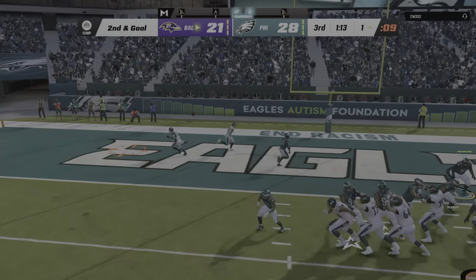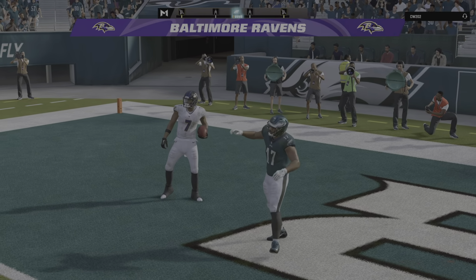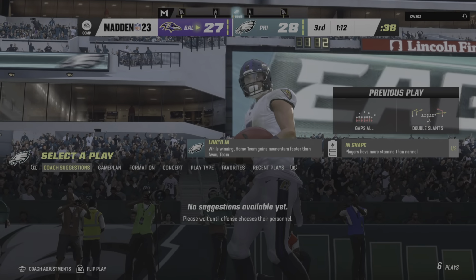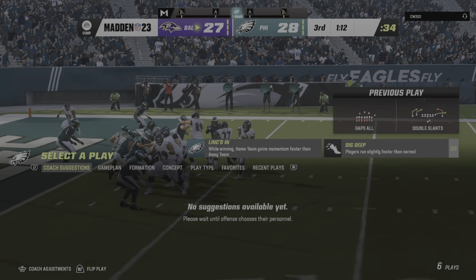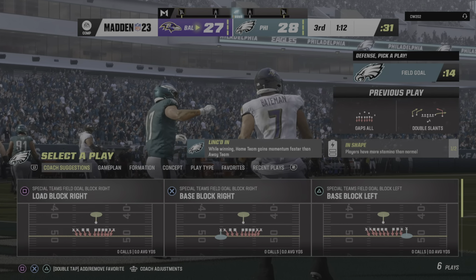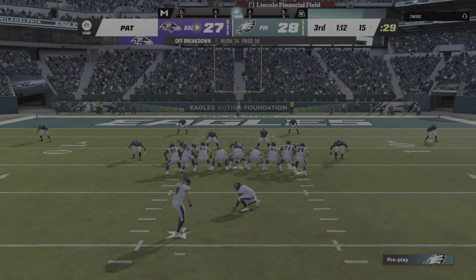Second down and goal. Jackson, that is caught. It's Bateman for a Raven touchdown. Rashad Bateman, 2 catches, 2 touchdowns here so far. And the Ravens are an extra point away from drawing level. So a strong drive here to lead off this third quarter. That has them an extra point away from tying things up.